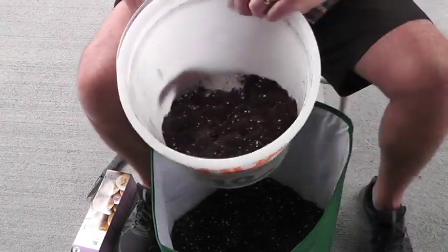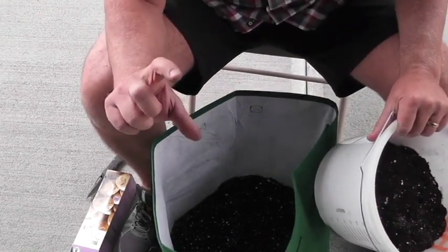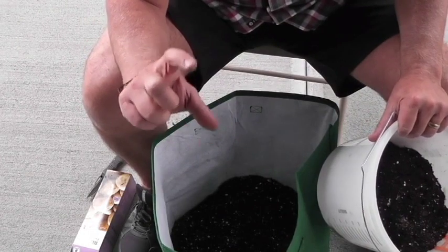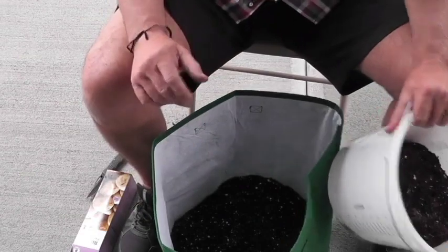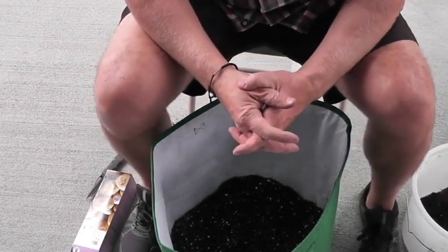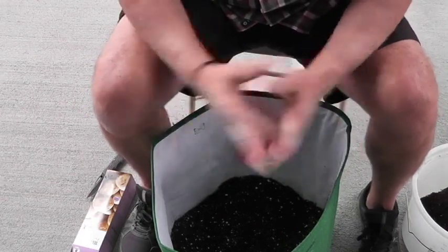I'm going to keep adding soil to the point where the top of the soil line is about 3 inches below the top of the stem and the leaves that are coming out. You keep hilling them, and then each one of the seed potatoes should produce, let's say, 4 to 6 different potatoes. And that's how you get potatoes.